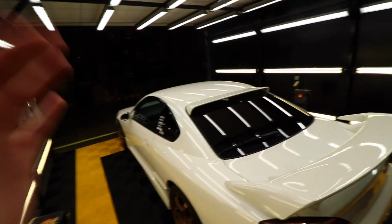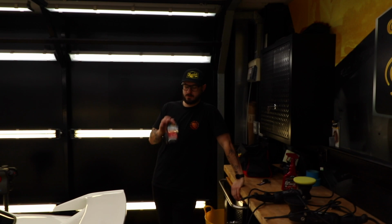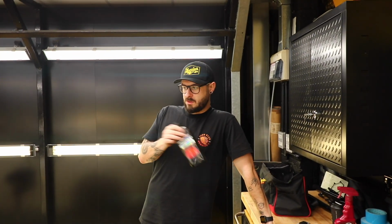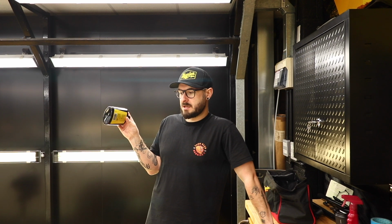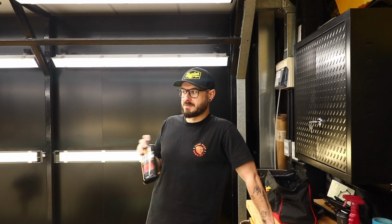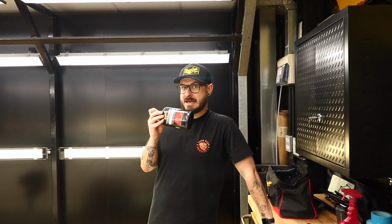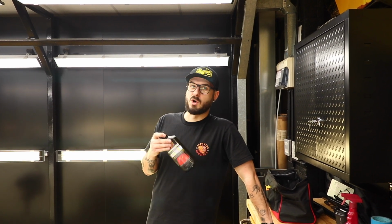Right, so we've finished claying the entire car, and now we're going to use Ultimate Compound, not for its swirl removal abilities, but for its paint cleaners. White cars generally don't show swirls that much. There might be some in it, but I can't really see them. But it is a little bit yellow in places. So the paint cleaners in Ultimate Compound are going to help take that yellow back to white, basically.